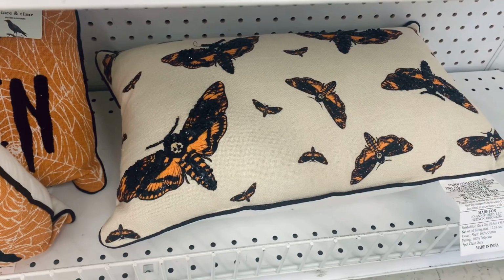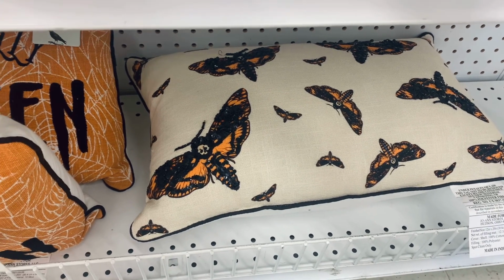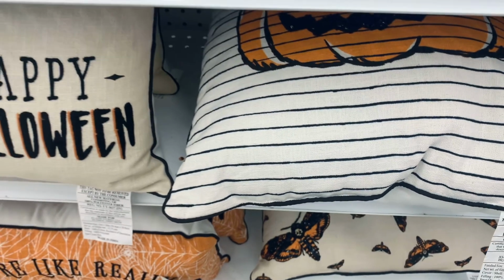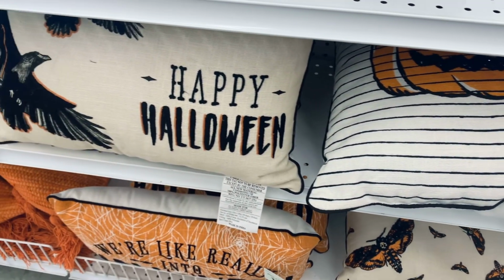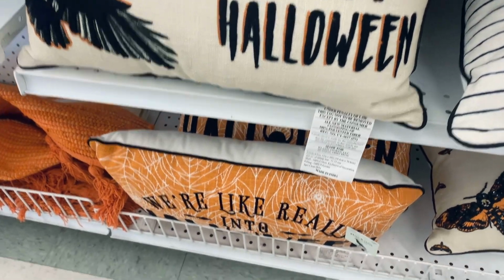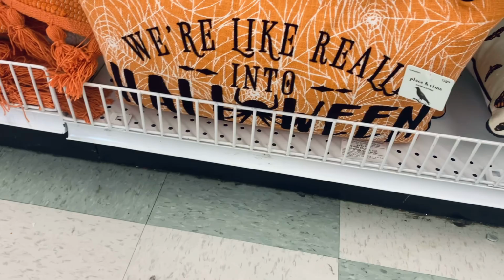Lots more pumpkins. A little happy Halloween sign. This little death head moth pillow. How cool is this? This is really unique. I've never seen anything like that before. So good job. Good job, Joann's. Some jack-o'-lantern pillows. A happy Halloween one that has either a crow or a raven on it. And then another one that says, we're like really into Halloween.